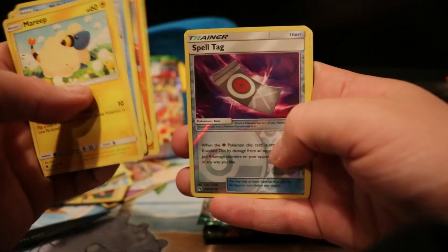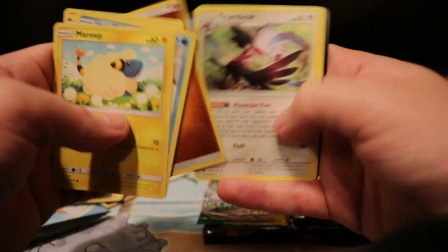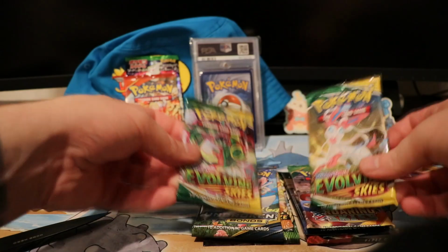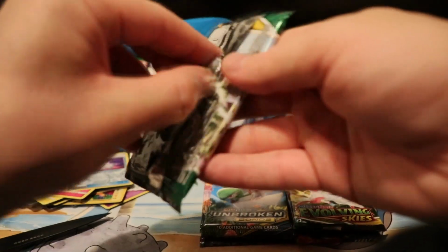Andor, Larvitar, Spell Tag, and then a Wigglytuff. Okay. Oh, nice. Got some Evolving Skies right here. Okay. Let's open up two.